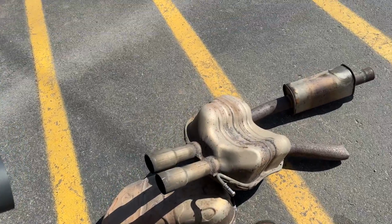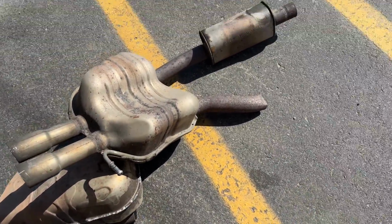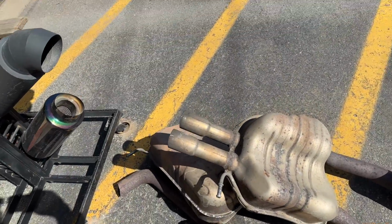This is the old stock muffler, the stock tips, the mid resonator, and the other mid resonator. Well, mid muffler, mid resonator.